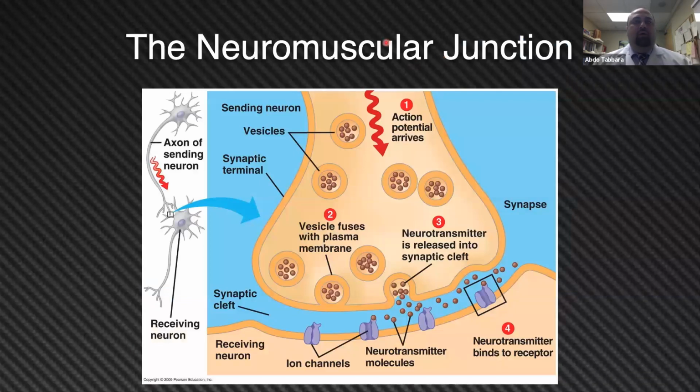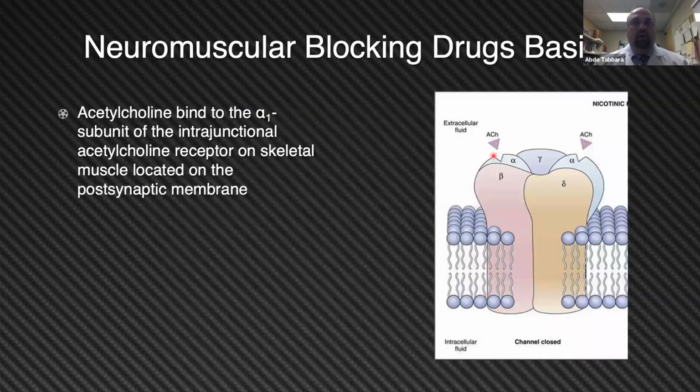So a little bit about what happens when we paralyze our patients. Normally, an action potential will arrive, leading to vesicle fusion at the neuromuscular end plate right here, releasing the neurotransmitter, which is acetylcholine, into the synaptic cleft. Acetylcholine then binds to its receptor. The receptor has 5 subunits: 2 alpha subunits, a beta, a delta, and a gamma. Acetylcholine binds to the alpha subunits, and that way muscle contraction can occur.